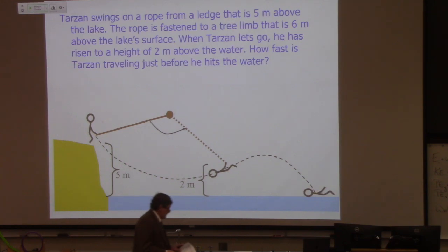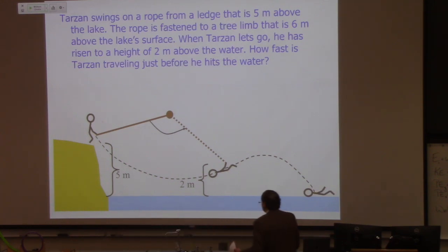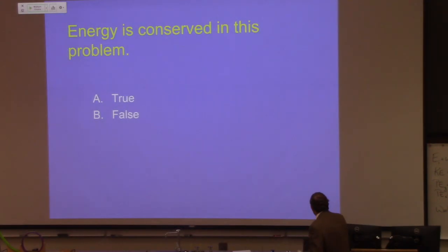Now, first of all, true or false? Energy is conserved in this problem.